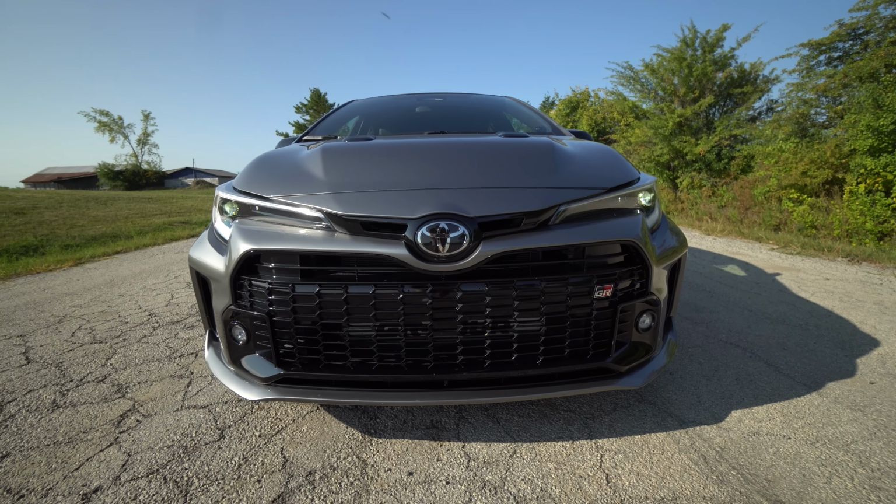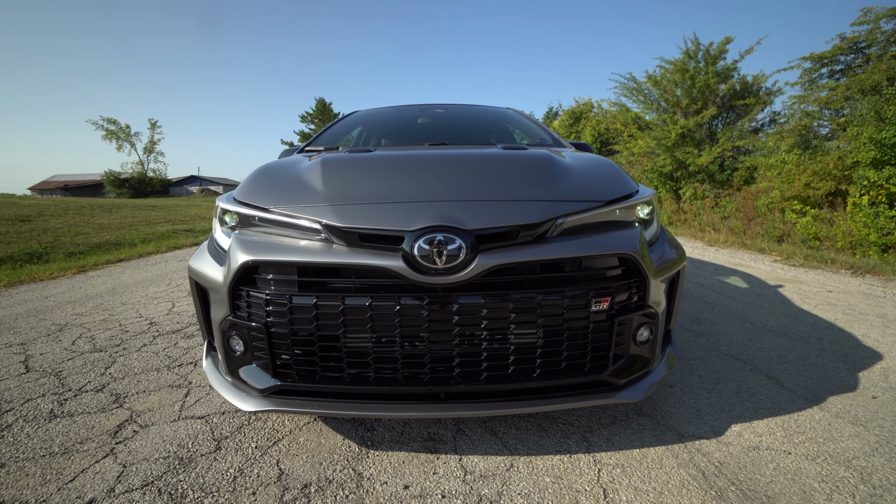Yeah, it's pretty pronounced. For a stock car? For a stock car, yes. Impressed. Do you like the front bumper? I love the front bumper. The front grille, the headlights, everything about the front end looks amazing.